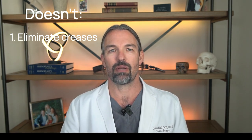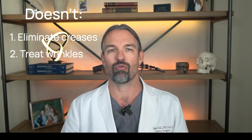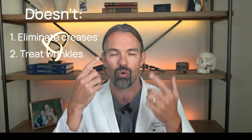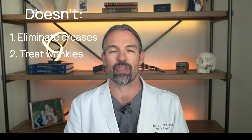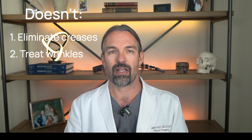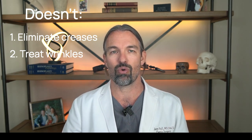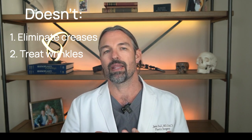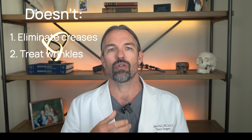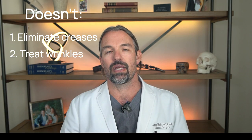Another common misconception of what a facelift does that it doesn't do is take care of wrinkling around the mouth or around the eyes. These are wrinkles that are skin problems that need skin treatments to fix. And I will typically recommend laser or a series of chemical peels to really help with that. The same goes for fine textural wrinkles on the neck.